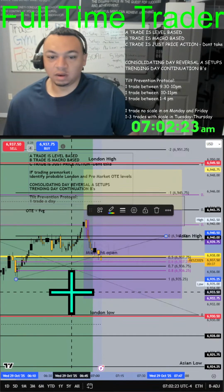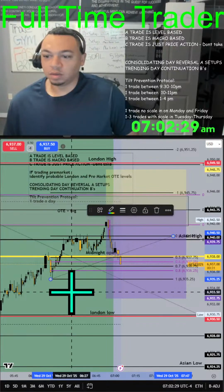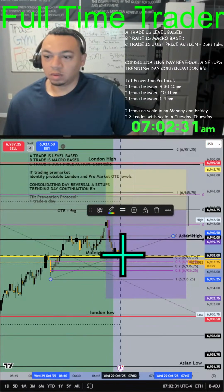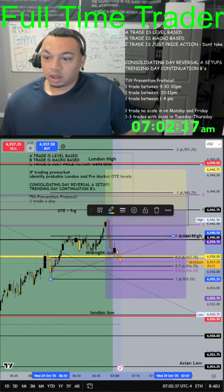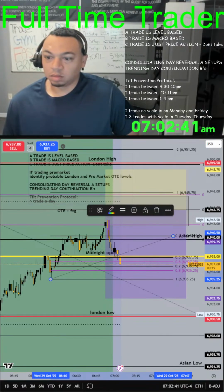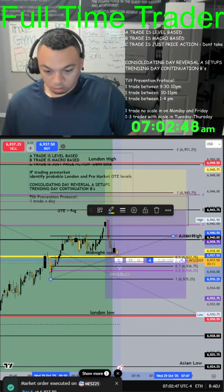Sixth level really did do well. I think we want to buy this potentially under midnight open within this OTE level and see if we can ride it to the higher OTE. I don't want to try it, but yeah, let's try it. Submit order. Filled.